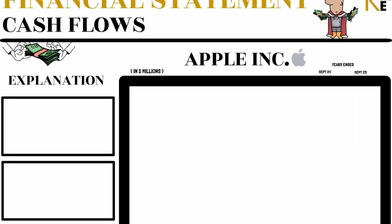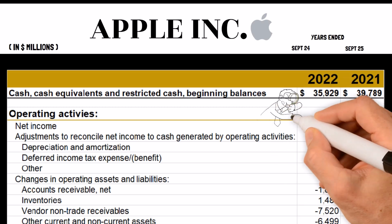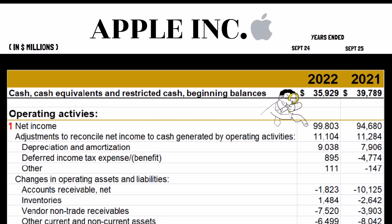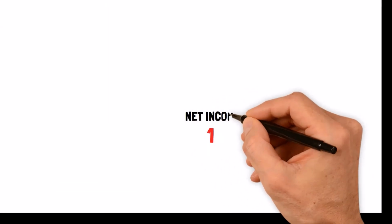Part 1. Operating activities. Net income. In the fruitful year of 2022, Apple managed to squeeze a staggering net income of $99,803 million, showcasing the tech giant's impressive financial harvest.